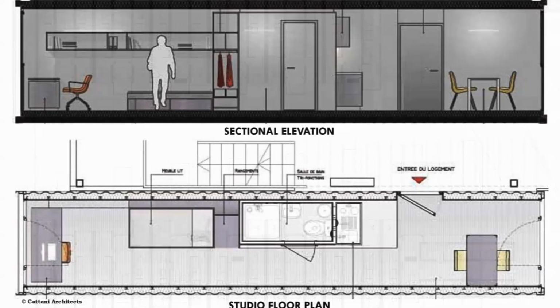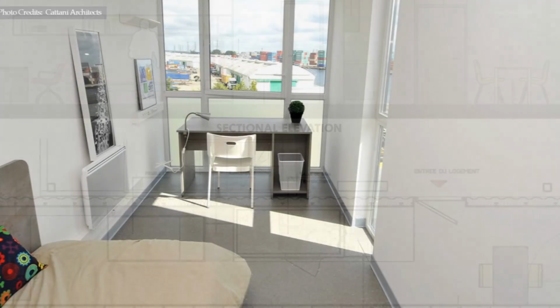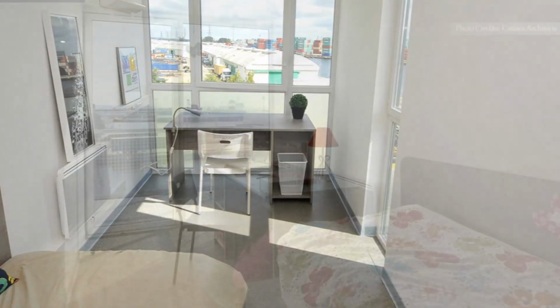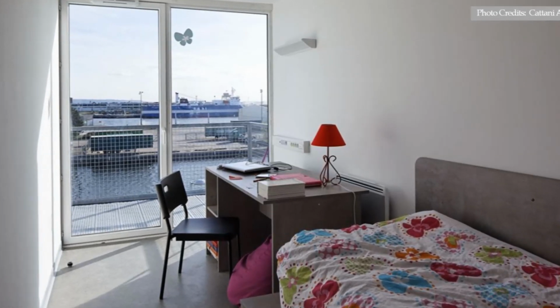To prevent the prospective tenants from feeling like they're living inside a steel box, each shipping container was transformed into a studio apartment that is lightweight and transparent, with full height glazing on both ends, creating a light-filled studio space.